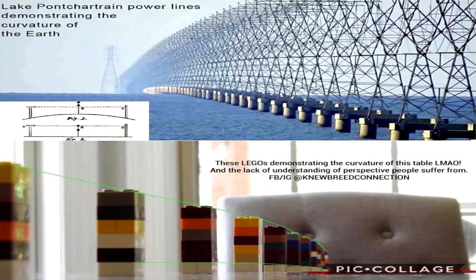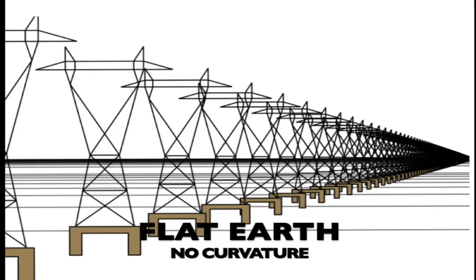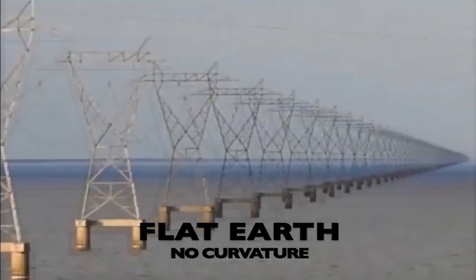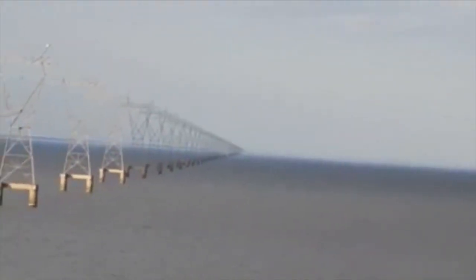Likewise with the Lake Pontchartrain transmission towers, visually it appears as if the towers in the background are getting shorter, or the lake itself is curving downwards. But in reality, we know the towers are all equal heights, and Lake Pontchartrain is perfectly flat. How do we know that Lake Pontchartrain is perfectly flat?